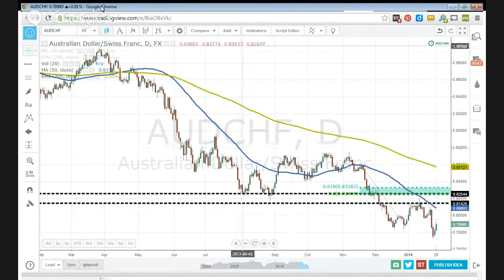See something similar with a bunch of Swiss pairs. So dollar Swiss, for instance. Basically, the Swiss franc looks like it may be ready to head down, and these pairs look ready to rally against it. Swiss has been rallying for quite some time, meaning all these other pairs have been declining against it. But now we may finally be reversing.